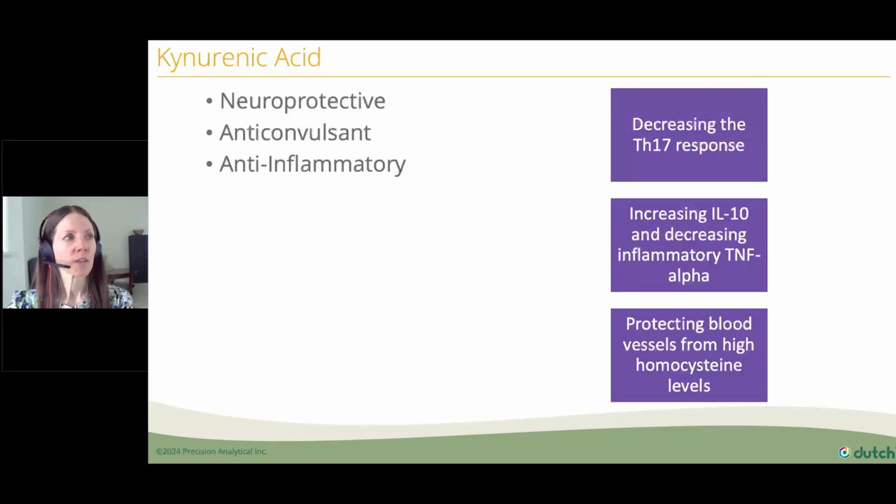Next slide. Kynurenate is neuroprotective. It is an anticonvulsant and is anti-inflammatory. It decreases the Th17 response, increases IL-10, and decreases TNF alpha, and protects the blood vessels from high homocysteine levels. All of those things are anti-inflammatory in nature. Next slide.